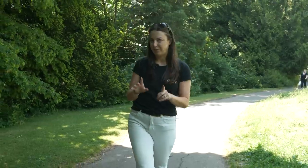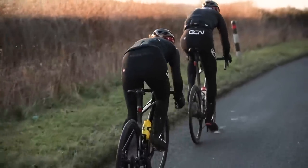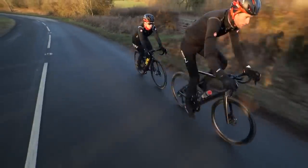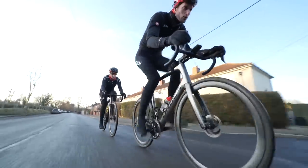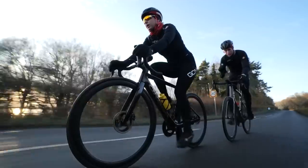Right, next up, drafting. And this is a skill that you are going to want to master. When I'm out riding with someone else, I am 90% of the time drafting. And what I mean by drafting is when you sit behind another rider or riders, and essentially you can save up to 40% of your energy and you're still going the same speed. I mean, who doesn't want to master that skill?